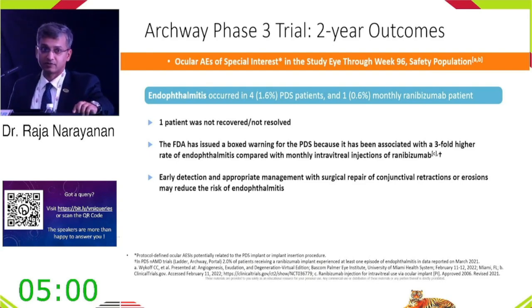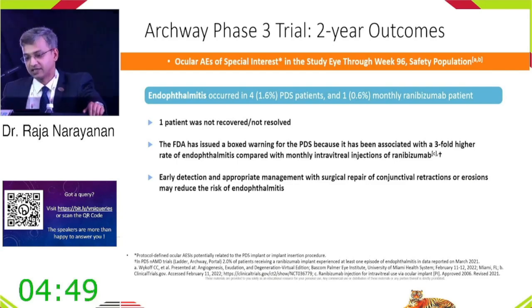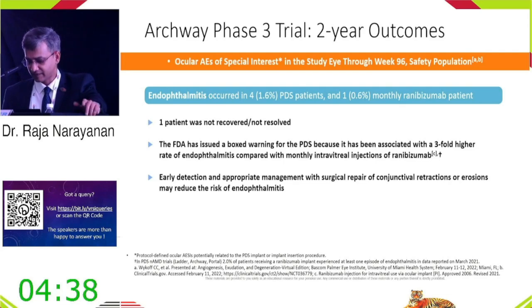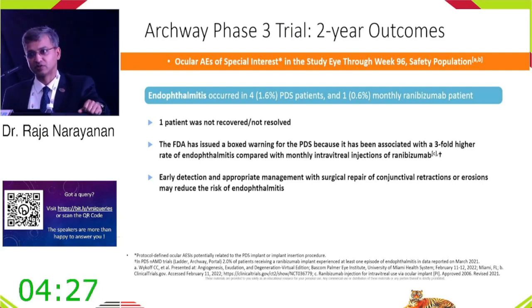But there's another important concern which all retina specialists must be aware of, which is the higher risk of endophthalmitis, here it says 1.6% compared to 0.6% for monthly ranibizumab. I think it's still high for the monthly ranibizumab, but overall it's anywhere above 3 times the risk of endophthalmitis. So there have to be guidelines on when to remove the implant, because we know that the disease process for ARMD or DME dies down a little bit after a few years. So having an implant for 5 or 10 years only increases the risk and probably doesn't have too much benefit.